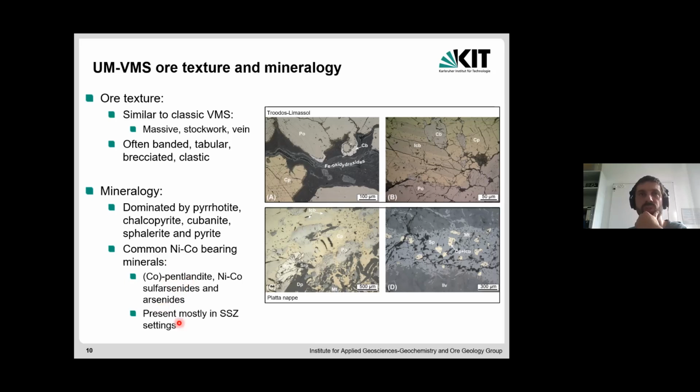And this is important because they're mostly present in suprasubduction zone environments, which is a bit surprising. So for example, here we have the cobaltite, pyrrhotite, chalcopyrite. This mineralogical texture is very similar to magmatic nickel-copper PGE deposits, and that's why it's easy to misinterpret them as magmatic nickel-copper PGE deposits.